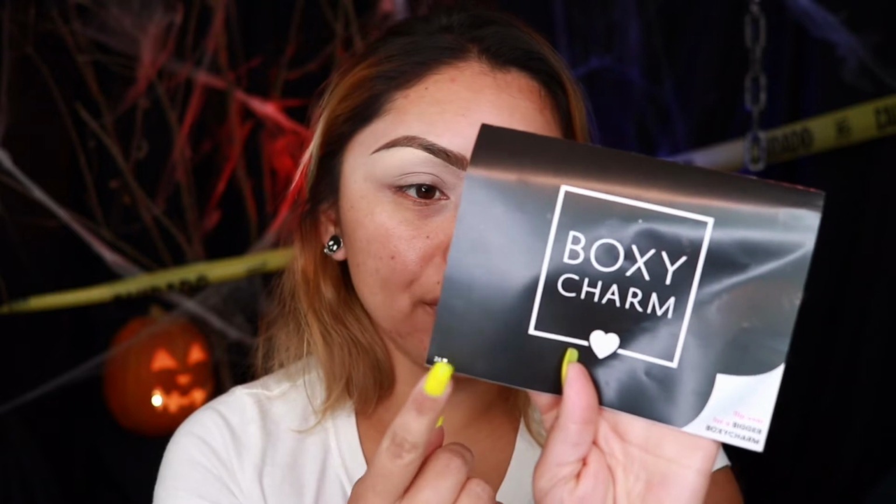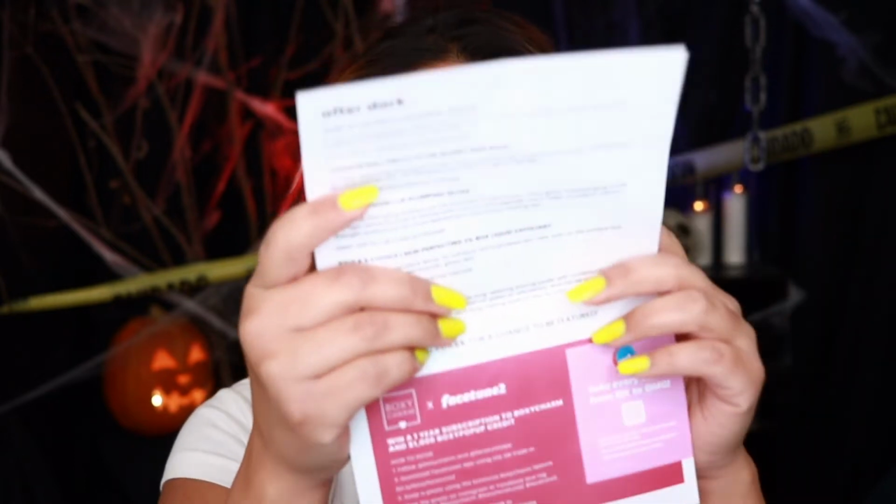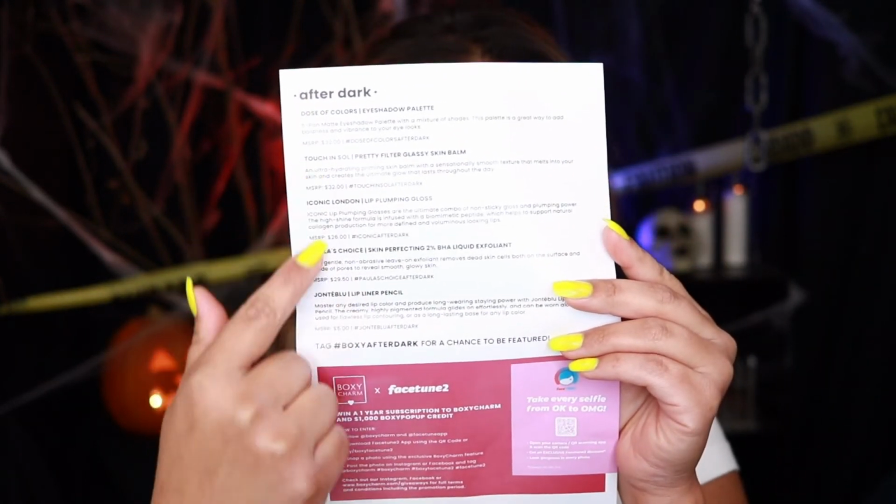Is it considered an unboxing if I've already opened it? Whatever. I'm going to be showing you guys what I received in October's box, and I'm also going to be trying it on, sharing with you guys what I think about the products in this month's box. So for this month, the theme is called After Dark. I have variation number 24. Now you open this up like this and all of the products are listed on here.